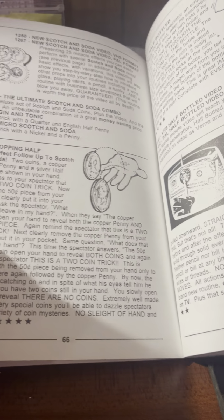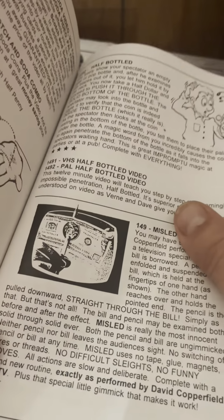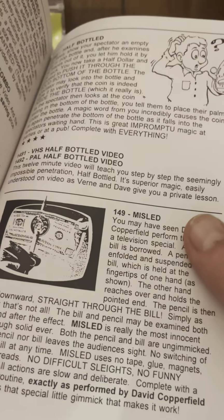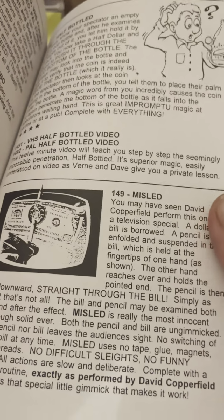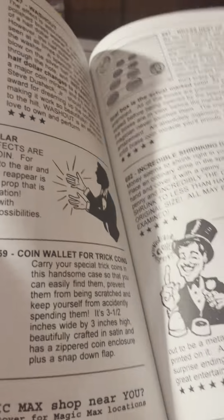So let's see, the Hopping Halves. I have a version of that on my YouTube. Misled. Have it. Never learned it. Half bottled. Half a dollar goes inside of a bottle. Surprise, surprise, that's another one I'm planning on learning. Misled. Copperfield did that on TV. I might do it someday too.